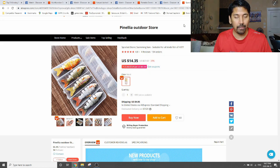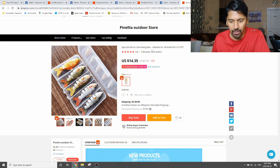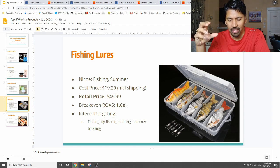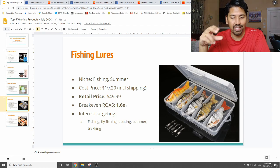So many people would happily buy this, especially when they see a new type of fishing lure come out on the market. You can see here that it has a small amount of orders, but good reviews. So $14 plus shipping. You end up with a cost price of about $19.20. So with that price, you still want to retail it close to $50, and it's a bit tight, 1.6 break-even ROAS. So the profit margin is not very high here.